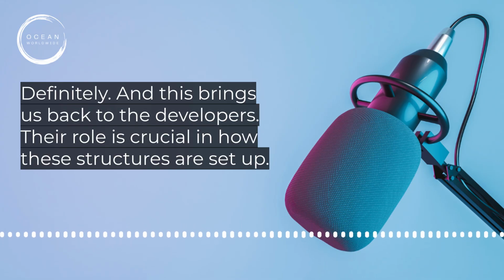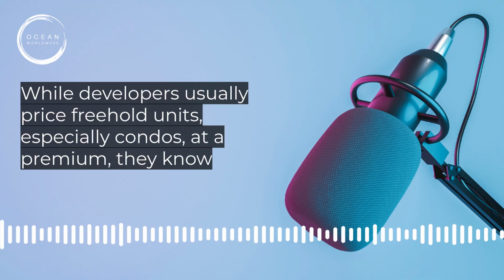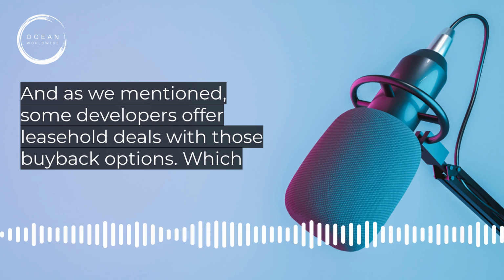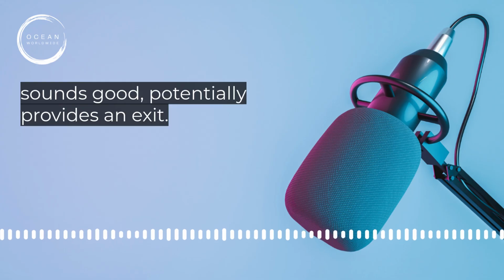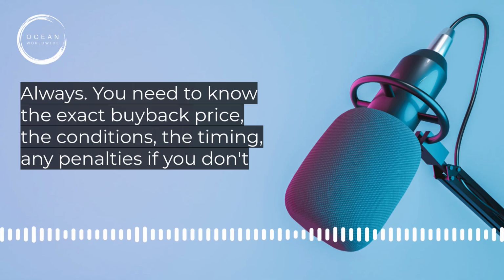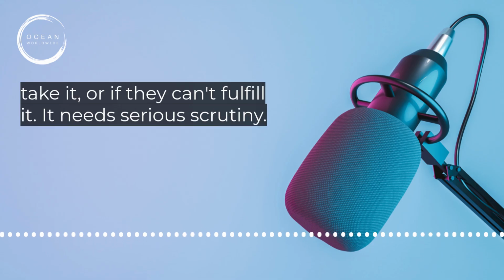Definitely. And this brings us back to the developers. Their role is crucial in how these structures are set up. How so? Well, developers usually price freehold units, especially condos, at a premium. They know buyers value that permanent ownership. Right. And as we mentioned, some developers offer leasehold deals with those buyback options, which sounds good, potentially provides an exit. But read the fine print. Always. You need to know the exact buyback price, the conditions, the timing, any penalties if you don't take it or if they can't fulfill it.